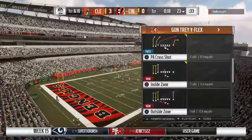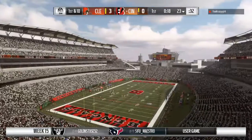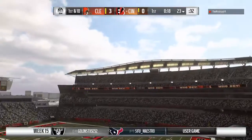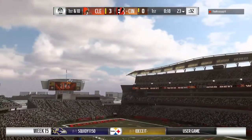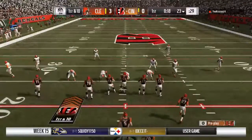Cincinnati now ready to take the field. And the interception thrown in the red zone last time. We'll see if they can rebound. I just have to think the last thing he said as they went back out there was, don't do that again. What do you think? Yeah, I think that.